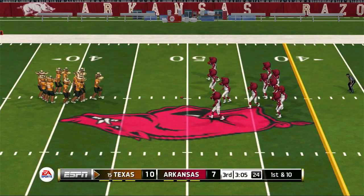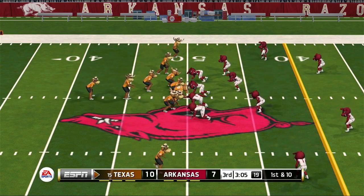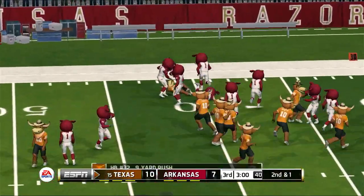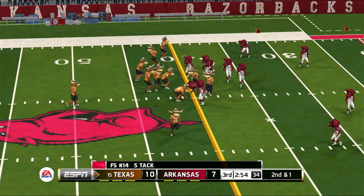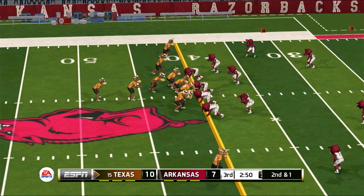From midfield, first down. Texas has a three-point lead. He gets to about the 41-yard line. Great job by the running back, and that's a gain of 9. That brings up second and 1. Four down. Mike 5.